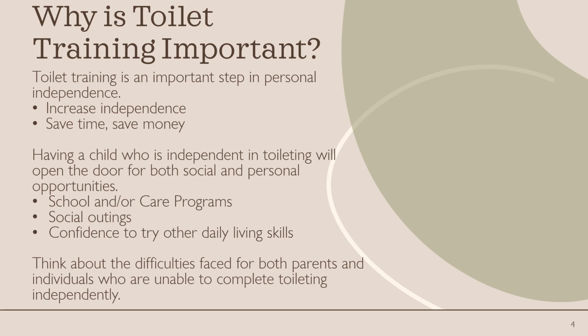Another great thing whenever your kiddo is independent toileting is that it increases their confidence to try other daily living skills. Toilet training is very hard. It is very time consuming. But once they're able to master that, then they're able to work on other programs such as getting themselves dressed in the morning, taking a shower on their own, brushing their teeth. It really does give them the confidence to try newer and harder things.